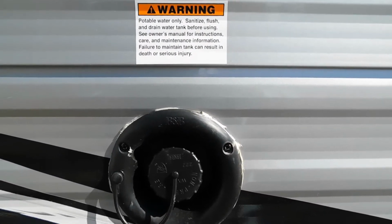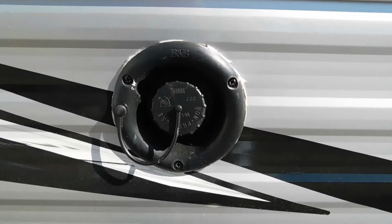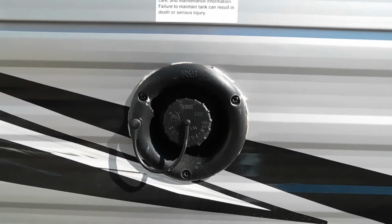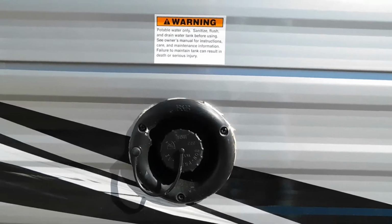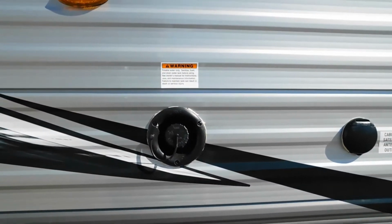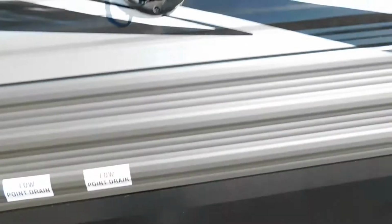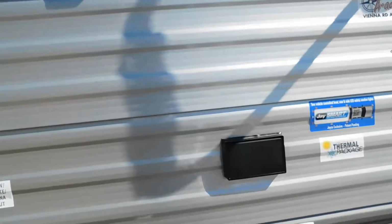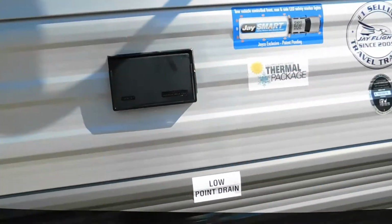So we've got our water hooked up, our electricity hooked up. We'll walk you around the unit, show you a few other things on the outside before going in and deploying your slides. So just below your potable water, you have your low point drains, black one and white one. To the right of that, you have a cable hookup and an attachment for your television out here, along with 110. You have another low point drain right here. Drain all those when leaving the campsite.